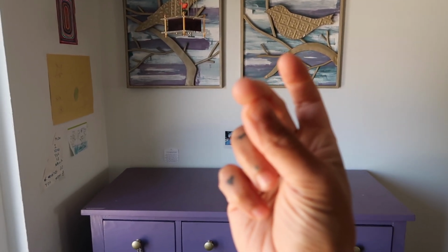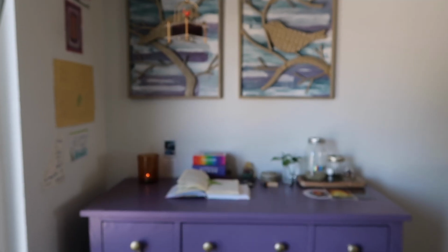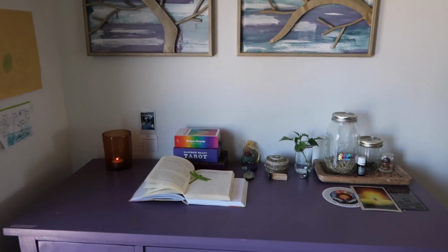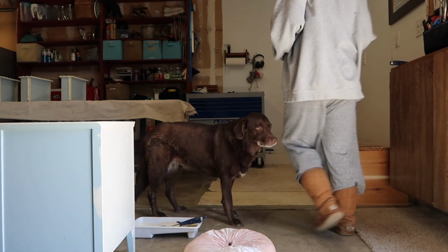Okay, check out this transition. Reset altar. Wow, TikTok worthy. But I really did like how this turned out. Dude, this is my jam.